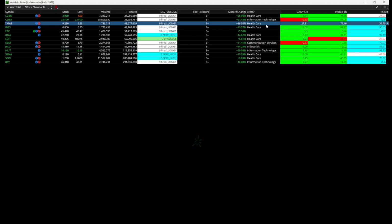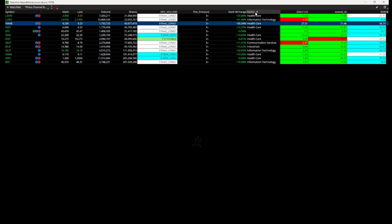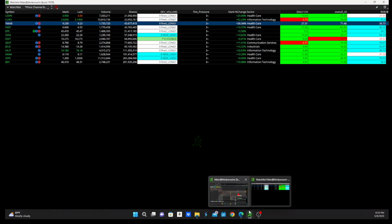It's in healthcare. If you look at this, most of the stocks in this list are healthcare stocks. The last one's information, and one is industrial. But most of these healthcare stocks have been really moving lately. Daily change, like I said, 27% on the daily is increasing, 71% overall. So let's go back to the charts.